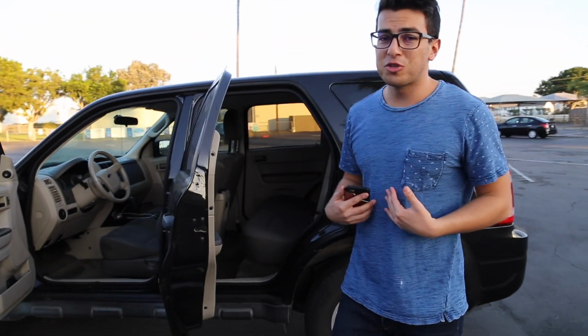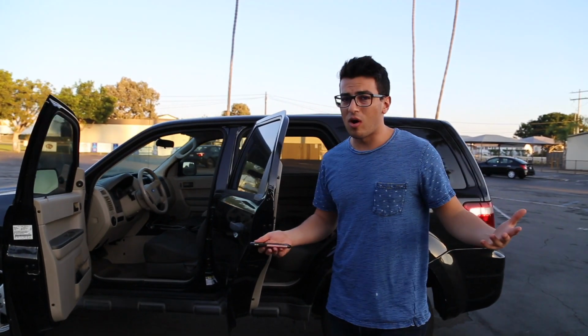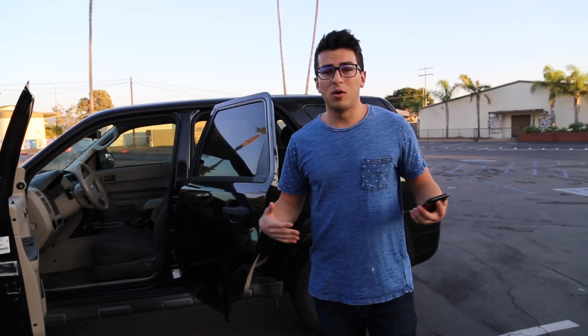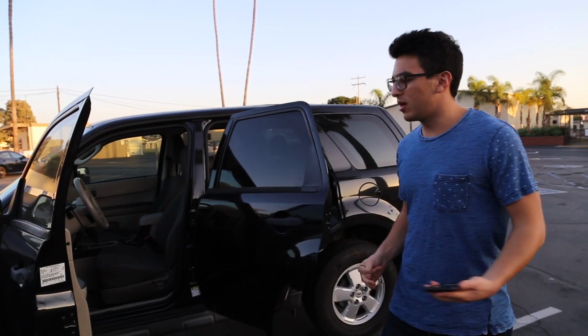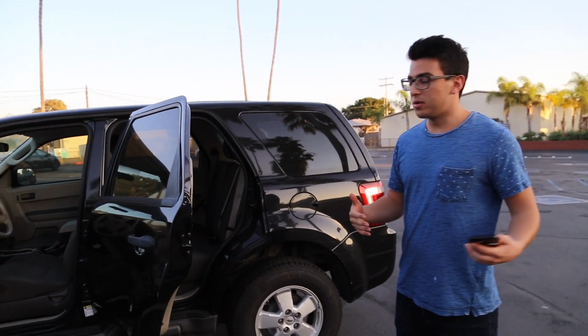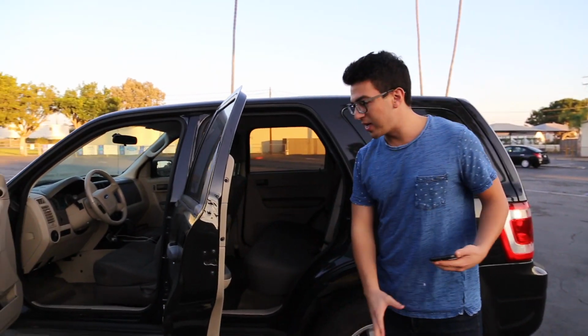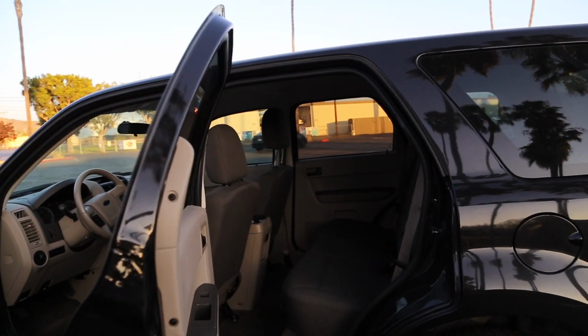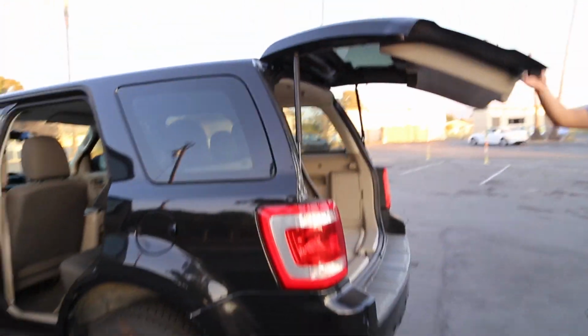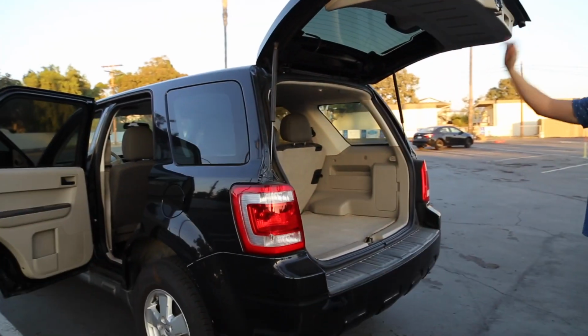And as a passenger myself, sometimes I get into a car, and one of the biggest complaints that I have is that it's super tight in the back seat. A lot of sedans and smaller cars have smaller back seats, but this one has tons of space in the back. And actually, if you come over here, I'm going to show you the trunk space as well. It has a ton of trunk space.